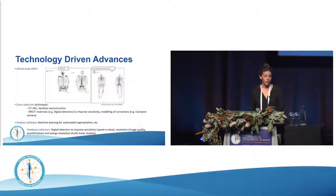Dose reduction techniques are, of course, always at the forefront of our mind and of the technological advances. In CT, we've seen that automatic exposure control makes a big difference. Iterative reconstruction, where available, also significantly reduces the dose from CT. For SPECT, there is the development of new materials, such as the digital detectors. They do have a greater sensitivity, so perhaps that can be used to give lower doses to patients. Also, there is a lot of research in things such as the Compton camera, and modelling scattered photons so that we improve the sensitivity of our systems there.